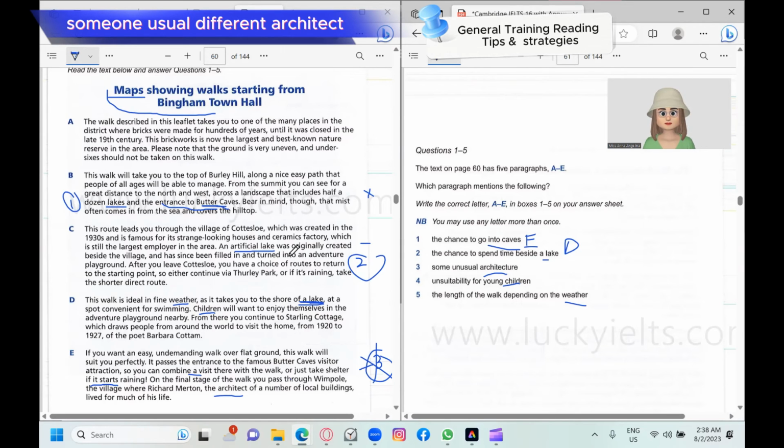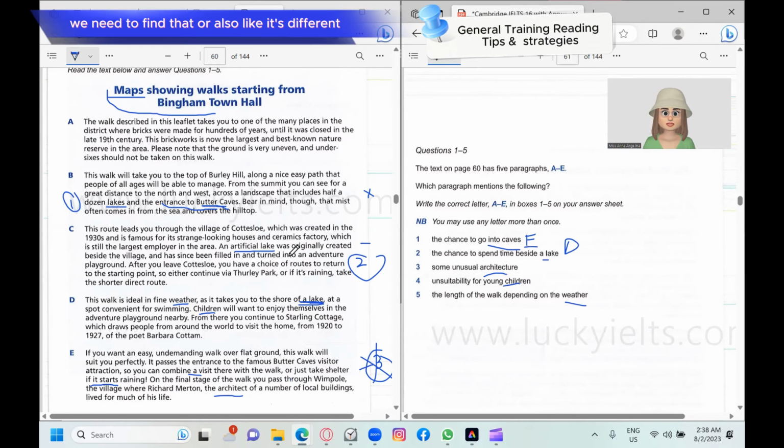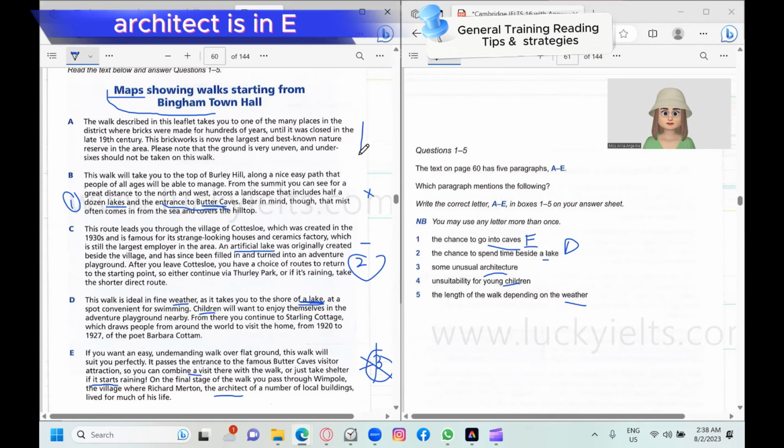Some unusual, different architect. We need to find that word also, like it's different. Architect is in E paragraph. E is given, but we also need to figure out some different architecture, some different structure that is different than the other ones. A also talks about the architecture that is about bricks, anything that is about building that product. We can consider this. Ma'am, can we use C?